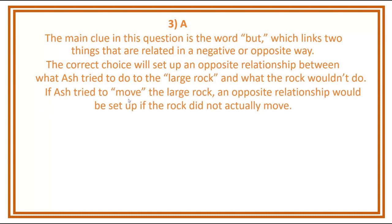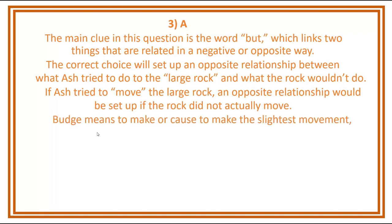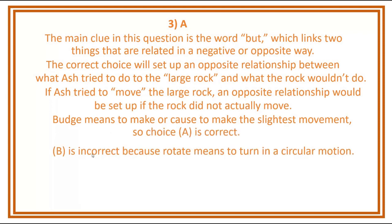If Ash tried to move the large rock, an opposite relationship would be set up if the rock did not actually move. Budge means to make or cause to make the slightest movement. So choice A is correct.